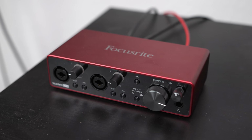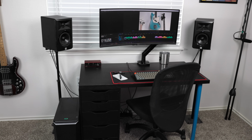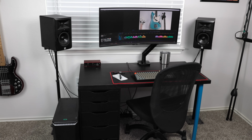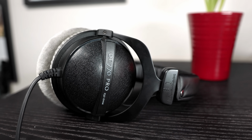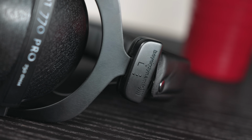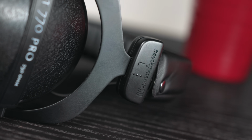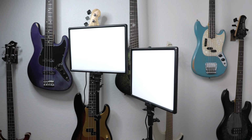Focusrite always makes superb products and just does a great job with their interfaces. And then for my monitors, I have two JBL LSR 305s that I've had for years now, but they do a fantastic job as well. For headphones, I'm using the Beyerdynamic DT770 Pros. These I actually got on sale, and I'd always been wanting to try the DT770s because I've heard so many great things about them. And I have to say that they have not disappointed at all, and they are insanely comfortable too.